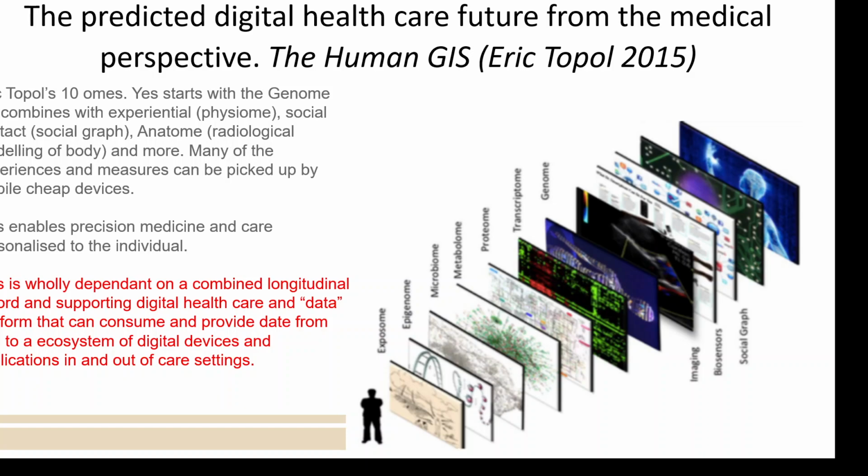So as well as the health and well-being aspect, clinicians are generally focused on healthcare delivery itself, and I'm saying that from a medical perspective. And I only raise this because it's relevant. There was the Topol review in England, and Eric Topol talks about the human GIS, the Geographical Information System. He believes that we should be able to map that with the data and the technologies that we've got today. Yes, we can do that. And he talks about the 10 ohms. Yes, it does start with the genome.